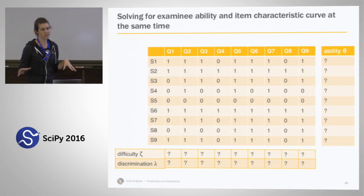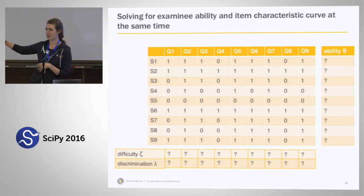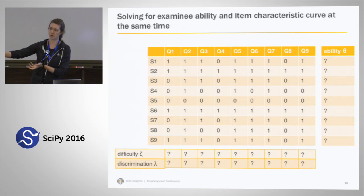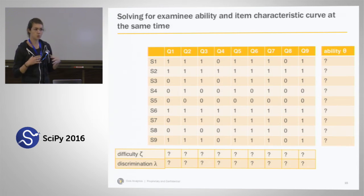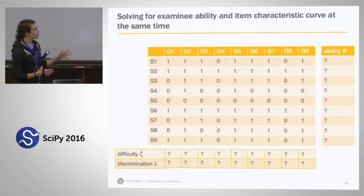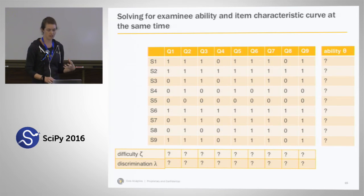But usually you're in a scenario where you don't know. In both of those scenarios that I just outlined, you know one of the important pieces of information: you either know how smart the students are or you know how difficult the questions are. But in most scenarios, you don't know both of those things at the same time, and so you have to solve for them simultaneously. What you do usually have is many students taking a test, and the test has many questions. So you have this big matrix out of which you can try to get that information.